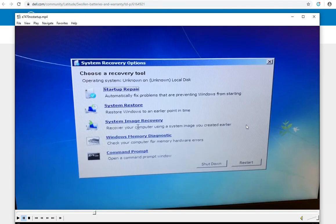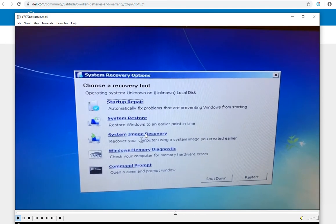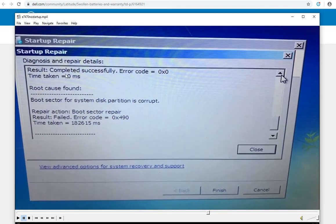Eventually they took out the battery, and I used the laptop for a week or so before eventually this happened to me. Unknown on unknown local disk, and it always booted up to system recovery options. Even though I ran startup repair, it would bring up this error message: boot sector for disk partition is corrupt. Error 0x490. I tried pressing F8 or F10 when it was booting up and tried different startup options, but to no avail. So now they had to reimage my computer.